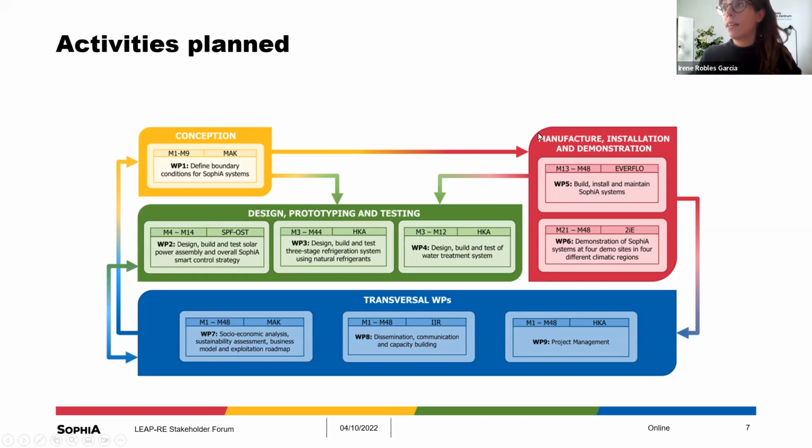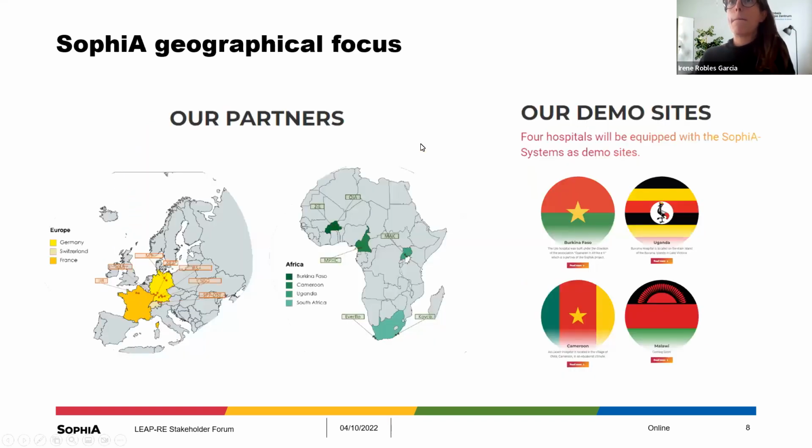Then as we go on now, starting in the second year, the manufacturing of the containers will start, and these will be installed and demonstrated at 4 sites across Africa. And then, of course, we have transversal work packages such as the business models, dissemination, communication, and project management.